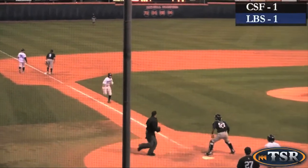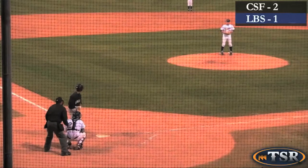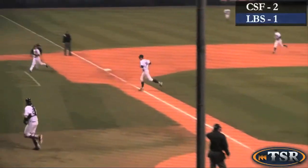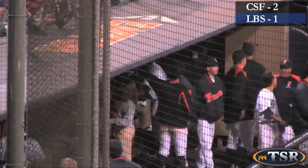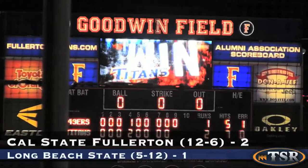K. Kenny Matthews at it again. Royce Mirai is struck out looking. That leaves Matthews with six strikeouts, allowing only one run off of five hits and no walks. The Titans sweep the Long Beach doubleheader with identical 2-1 scores.